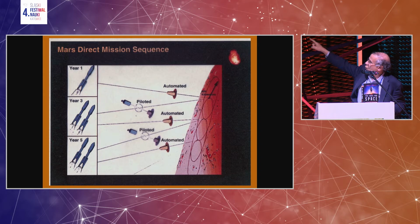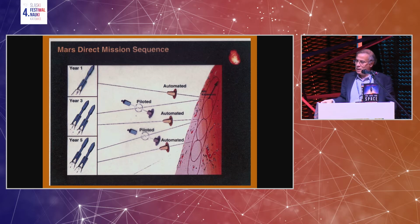Okay, in the first year of active flight operations, which we'll assume is say 2029, we launch one of these rockets, and we use it to send a single automated payload on a direct trajectory to Mars. Now, what is this payload?